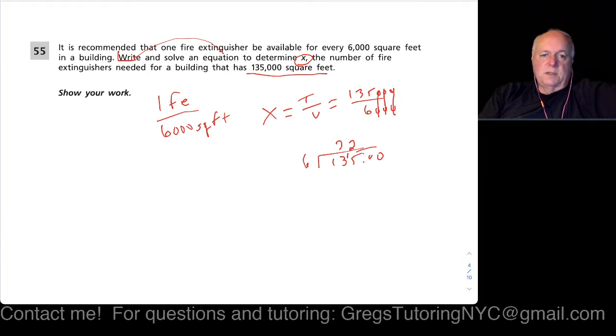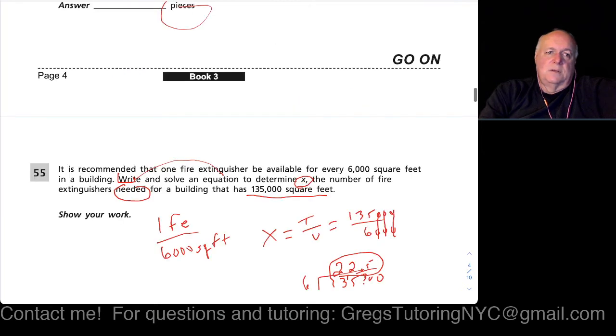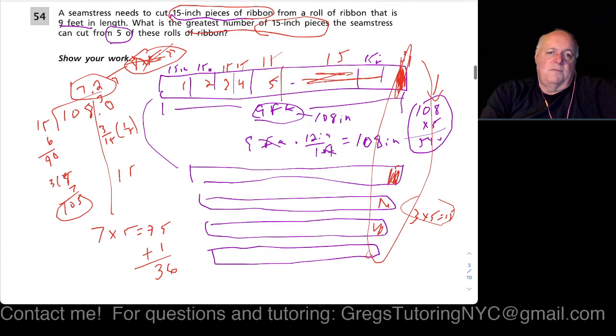12, we got 3 left over. 6 into 30, 0.5. So this one is fuzzy because it doesn't say what would be the number of fire extinguishers we need to order. So technically the raw answer is 22.5, either 0.5 or 1.5. We could use either one. But it says write and solve an equation to determine the number of fire extinguishers needed. Okay, this is slightly different than, say, the example before where we did that rounding. So it's a little ambiguous what they're looking for here.